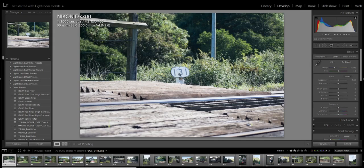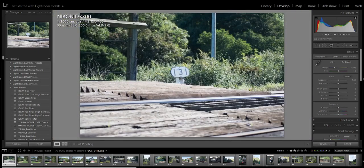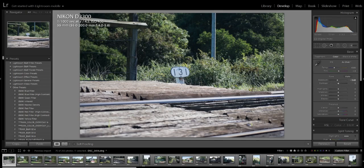So yeah, anyway, this here is a mileage stamp or a sort of distance thing, so that's 131 I think along here. I like this because you've got that focusing on here, you see the rails, etc. Trouble is it's quite bright. You had the sun shining down.